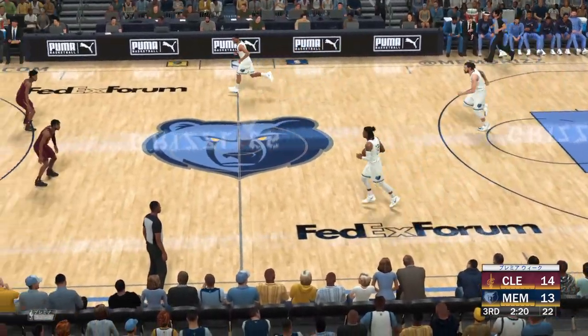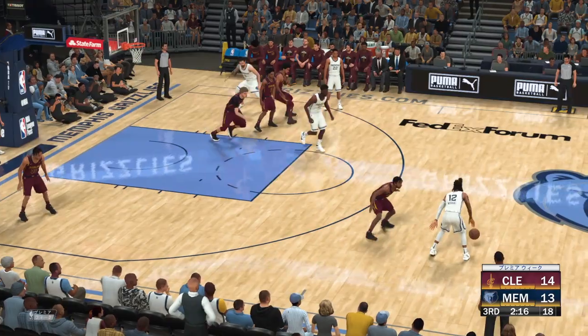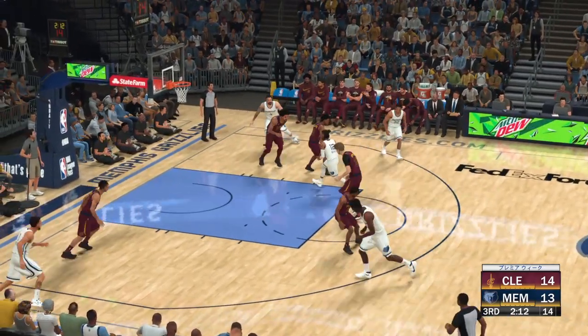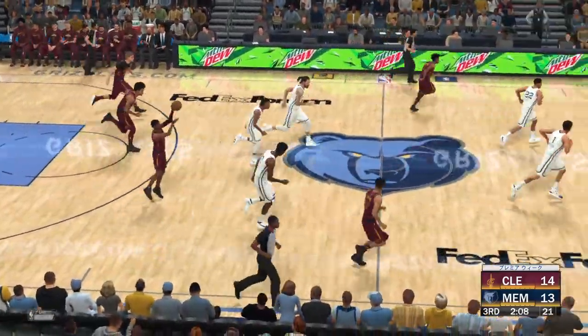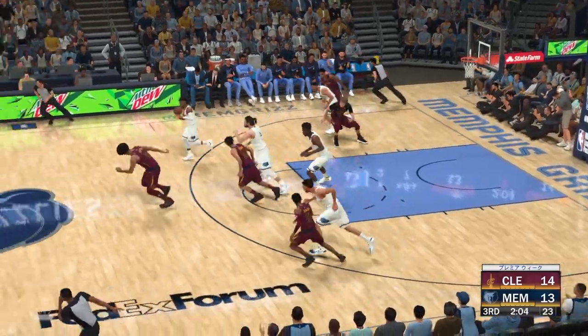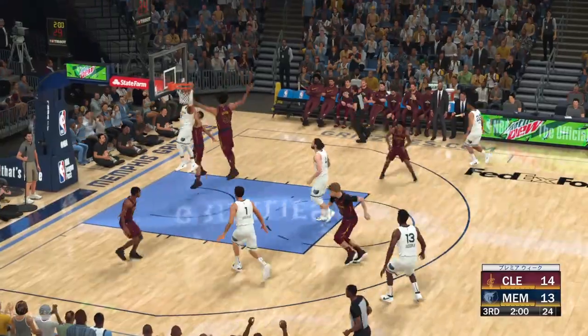Memphis trailing here. Morant with it. Well, he hasn't put up any points yet in this one. Driving in and denied. He sends it right off the glass. Oh, it's stolen by Adams. Morant with it. Picked up by Allen. The drive by Morant. And then Morant with the dunk.